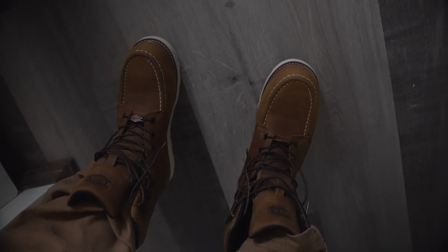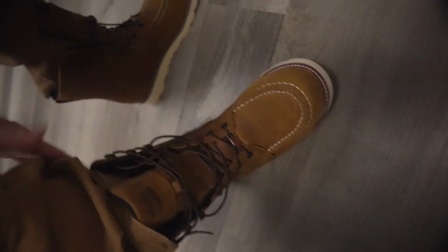These are some new boots from Brunt Workwear. The team over at Brunt sent these over to me the other day, and I wore them last night just to get a feel for them, break them in a little bit. But today is the very first day that I'm wearing them, and they look really sharp. They've got a steel toe in here. They're super comfy, and yeah, I think these are just going to be my barn boots from now on.